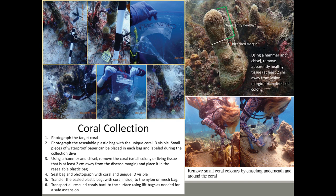So for colony removal, basically you're going to take your hammer and your chisel, and you're going to lightly tap underneath that coral until it pops off the substrate, and then quickly place it in your bag, zip that bag shut, photograph it, and then place it in that catch bag, that nylon or mesh catch bag that you're going to use to transport those corals back to the surface.